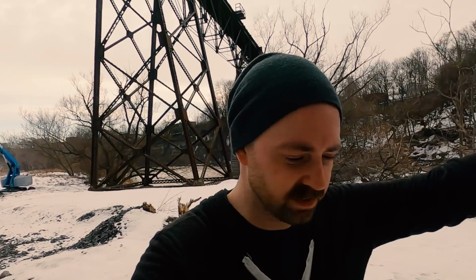Okay, let's check out one more spot. There's a patch of woods over here. Here's the railroad bridge behind me. I see a couple things, but also I don't see any footprints, and it would be kind of perfect to stealth camp back here. So I just want to check it out.